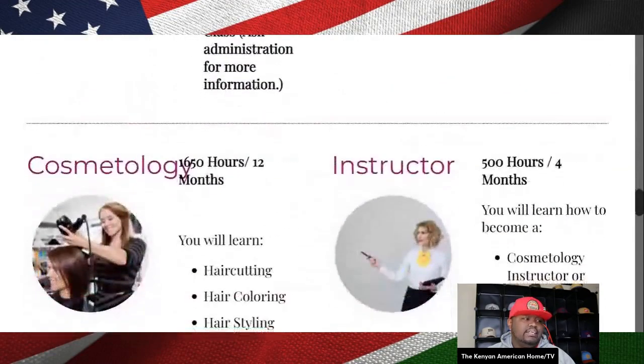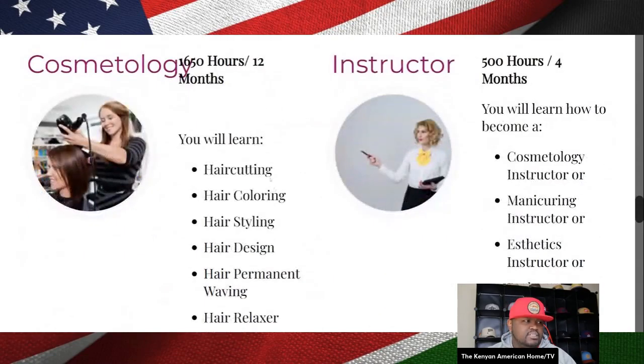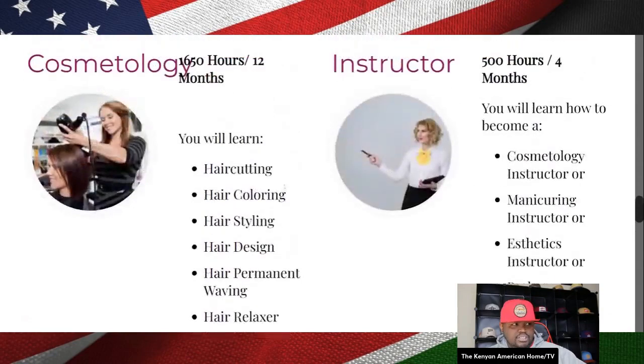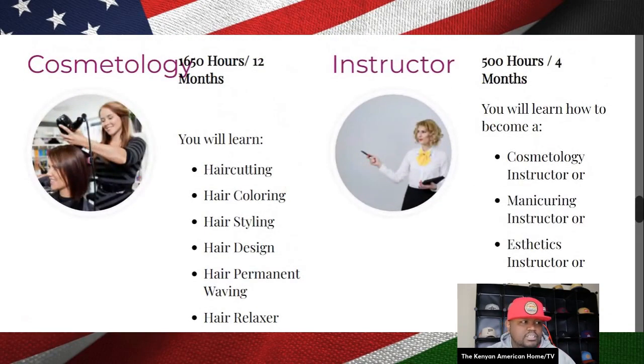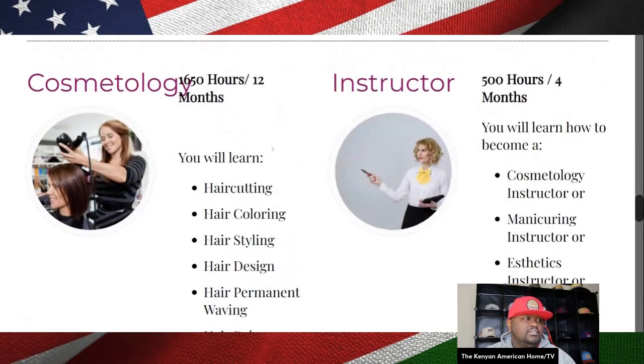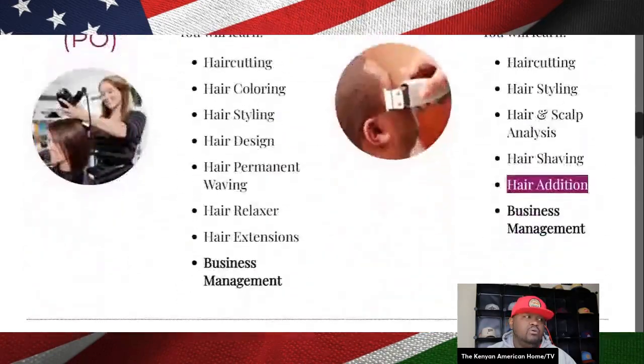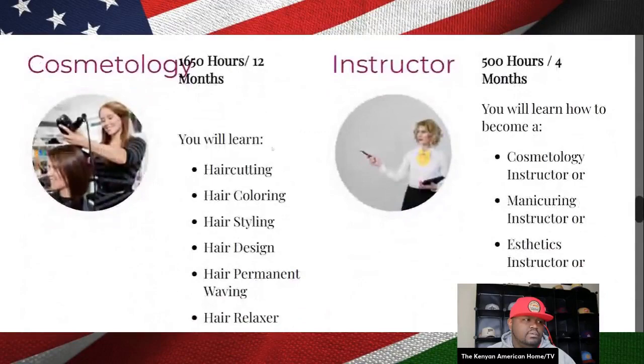Or you can learn cosmetology. Cosmetology is bigger, so it's 12 months. So you learn so many more things in cosmetology. It's more hours compared to the hair design, but you learn more, an extra month. You can also learn to be an instructor. You can learn to teach.